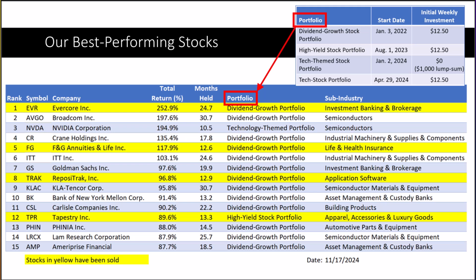Of our 2 dividend portfolios, our best performing portfolio thus far on a per year basis is the high yield portfolio. But it has only 1 stock on the list so far because the portfolio was started 20 months after the dividend growth portfolio. It also holds far fewer stocks, probably about a quarter of the number of stocks in our dividend growth portfolio. Stocks in yellow, meaning Evercore, F&G Annuities, Repositrac, and Tapestry, have been sold.